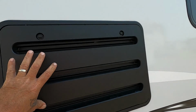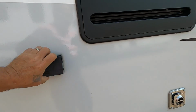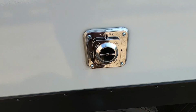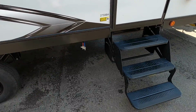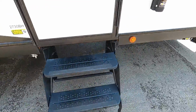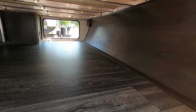This is a vent and access to the back of your fridge. A couple of 110s out here. This is a flue for your furnace. If you're running your furnace, steer clear of that. It will get hot. Make sure nothing's ever blocking that. Turning down the side, your steps. There's your low point drain for campsites. The other side of your pass-through storage here, you have lighting out here.